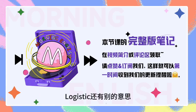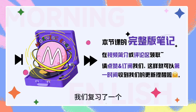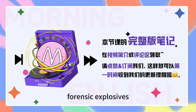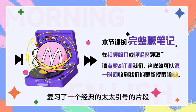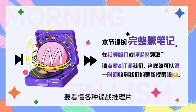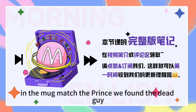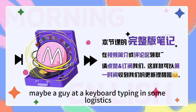当然 logistic 还有别的意思，希望同学们研究一下它另外的常见的意思还有什么。所以今天我们复习了一个曾经在新闻营直播课学过的老词 Forensic Explosives Investigation，以及复习了一个经典的泰坦尼克号的片段。Thank you for that fine forensic analysis, Mr. Bodine. 以及要看懂各种谍战推理片必然要听懂的句子。Forensic says the prints in the mug match the prints we found on the dead guy. 还有敲代码怎么说？Maybe a guy at a keyboard typing in some logistics.